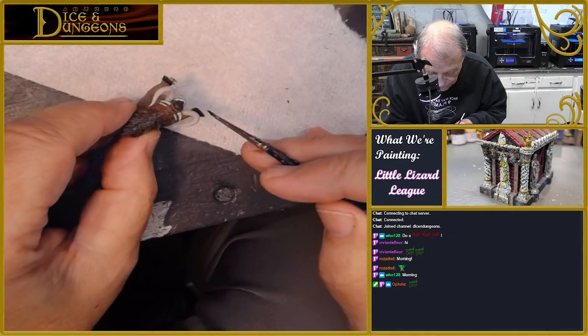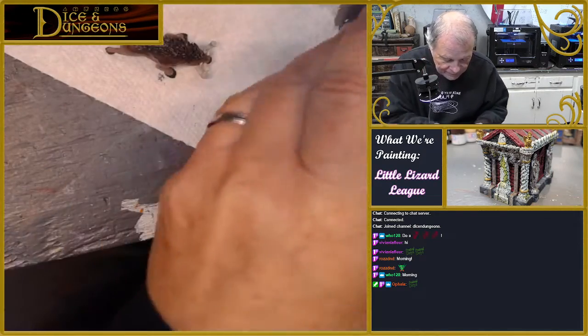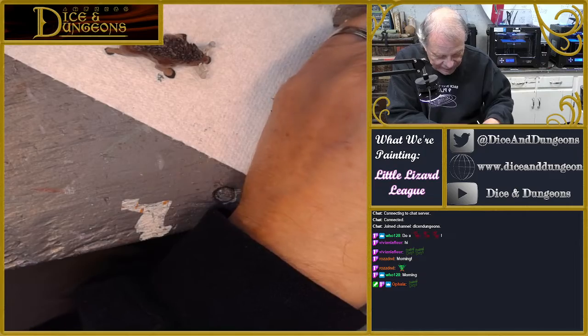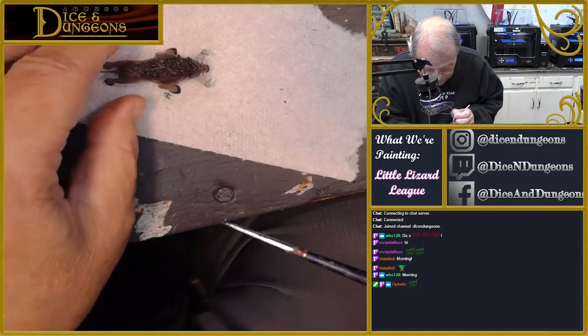Paint will pull on before it's dry. I'm going to set it down anyway, even though I painted on the bottom. If it sticks to the paper, well, then we'll deal with that. So, ta-da! This pig is almost done.